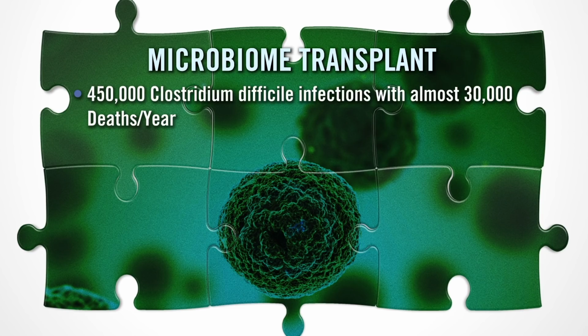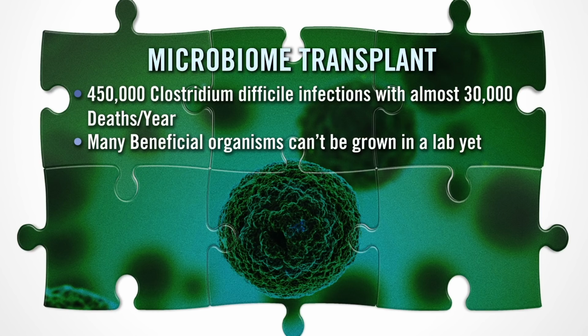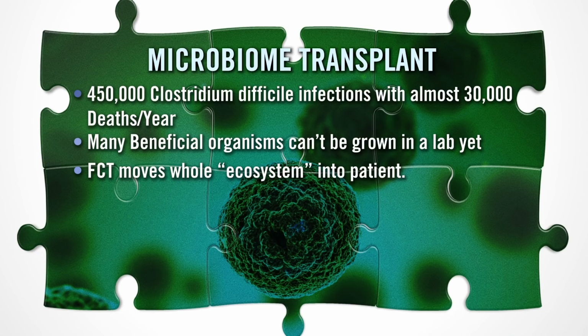We have 450,000 C. diff infections with almost 30,000 deaths in a year in the United States. It's a dangerous infection with very little hope if traditional therapies fail. Enter fecal transplants. Why? Because many of these beneficial organisms we haven't been able to grow in a lab yet, and so these fecal transplants allow us to move an entire ecosystem over into the patient.